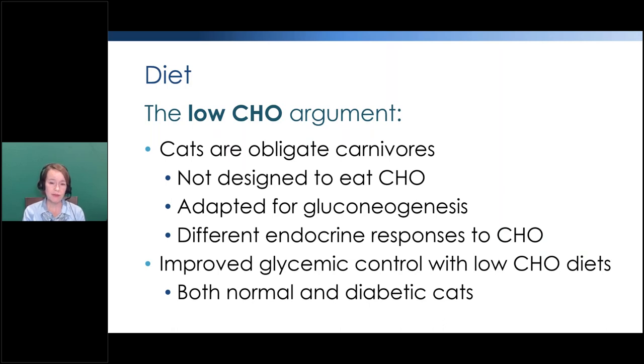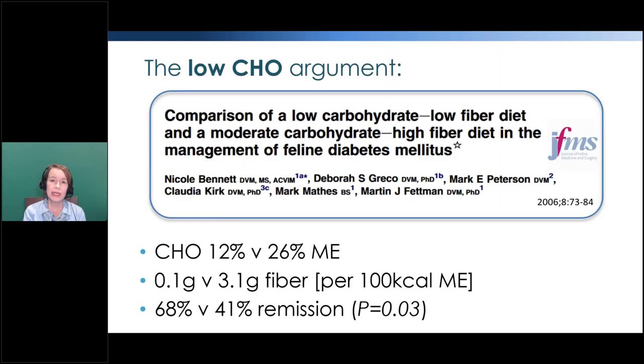Cats also have very different endocrine responses to ingested carbohydrates than species such as dogs and people that are much more naturally omnivorous. There's also some pretty good evidence that we get improved glycemic control with cats who are on low carbohydrate diets, both normal cats and cats with diabetes mellitus. Again, there's numerous reports that have looked at the impact of carbohydrate restriction in cats with diabetes mellitus. I'm just going to share one of these reports with you.